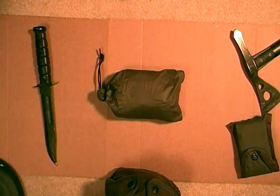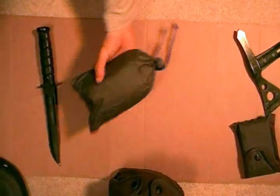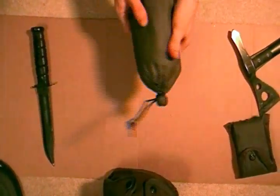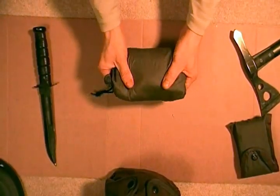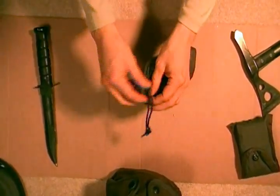Today, I'm just going to go over the contents of my first aid kit. Somebody asked me to go through the contents, so I'm going to do it real quick. This is the first aid kit that I carry in my butt pack. It's just homemade, thrown together. I think it's pretty good. I think there's a few things missing out of it, but I'll go into that when I get into it.